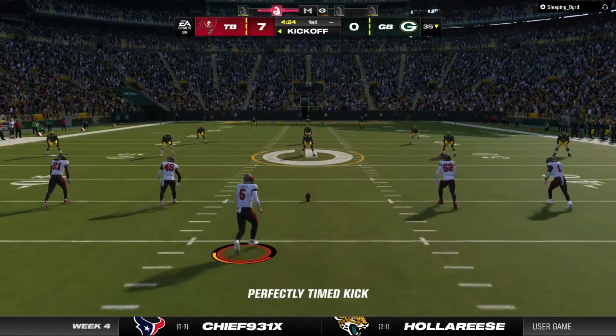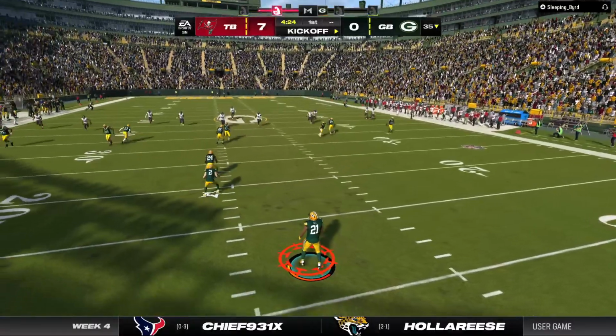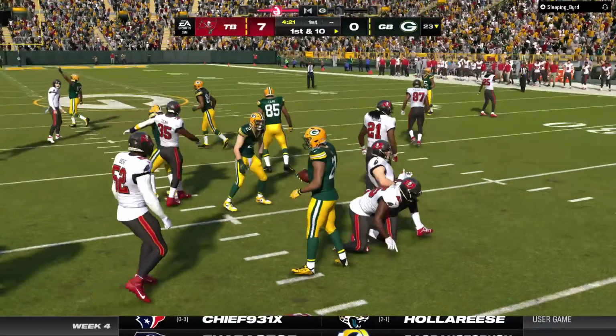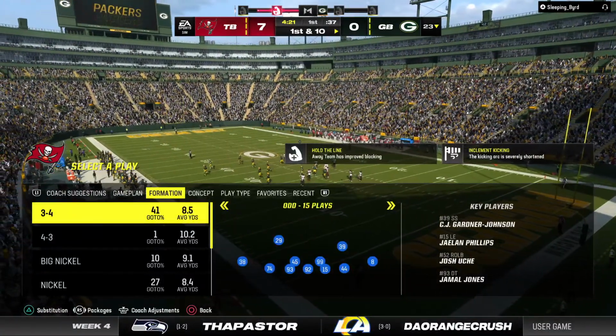Out is the kickoff unit as they run up and send this one away. And makes it across the 20 as his guys will set up shop at the 23-yard line.